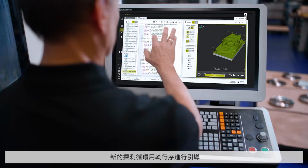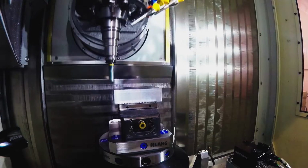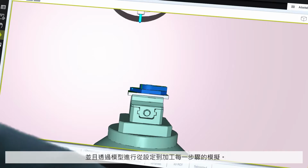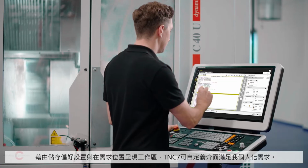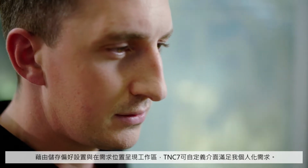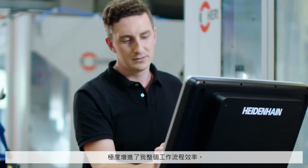New probing cycles guide me through the probing sequence. And a virtual model simulates every step, from setup to machining. And I can adapt the TNC7 to my individual needs by storing favorites and displaying workspaces where I need them, greatly streamlining my entire workflow.